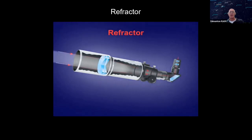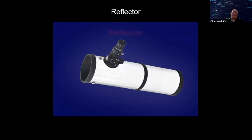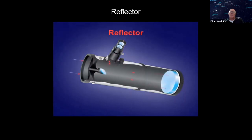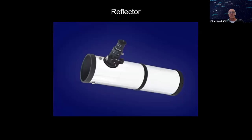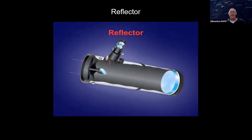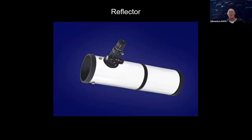And this is the type of telescope that was first invented and first put to astronomical use by Galileo over 400 years ago. The next kind is a reflector, and it uses mirrors to do the same thing, bring light to your eyepiece. So the light comes in the front, but it goes down the bottom of the tube and hits a mirror, which reflects it back to a second little mirror that you can see on the left-hand side. And that makes the right-hand turn to bend the light and send it through an eyepiece for you to look through.